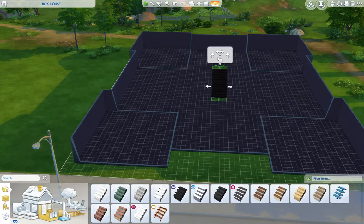Alright, we've actually got to put the staircase for the main house in as well, but that one is going to be a big double staircase right in the middle. And you know what? This is The Sims 4. We don't have to stop at a double staircase. We can do a quadruple staircase for Sims 4, right?